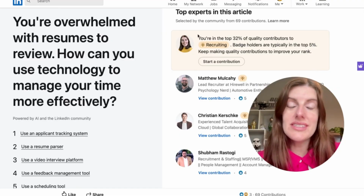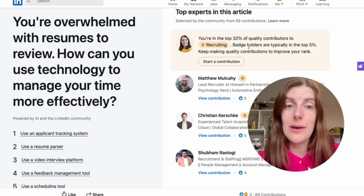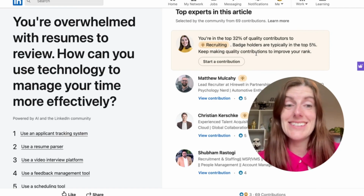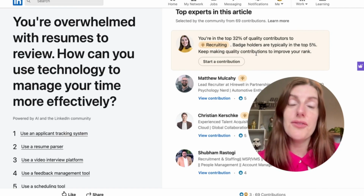Consistency is key in getting your badge. This isn't something you just come in and do once and hope your badge is going to appear. You've got to keep working at it for a few weeks. And LinkedIn has finally added in this great feature, so you can see just how you are getting on in comparison. So for example, I am 32% of quality contributors to recruiting, but I need to be 5% to get my badge. So I've got quite a few more contributions to go to get there. Now these figures will vary from industry to industry. So do go and take a look and see what the figures are for your niche and your topic.